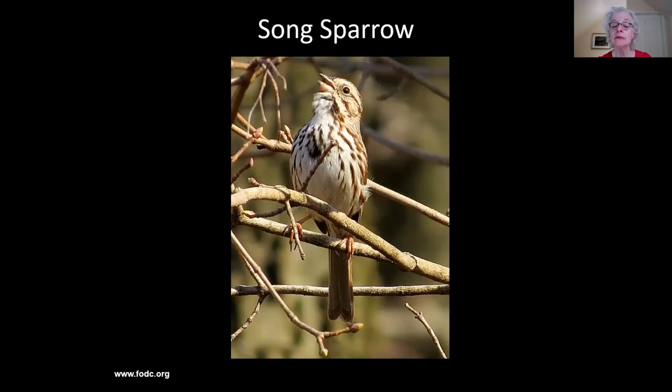The song sparrow is another LBJ, which I told you about last time. LBJ stands for a little brown job, because there are lots of them. Here year-round. And interestingly, they sing in all months except the dead of winter. Most birds sing only during the mating season.